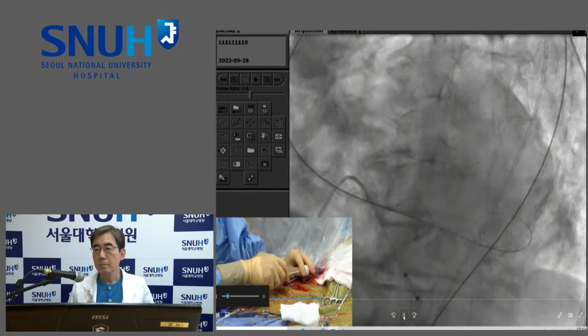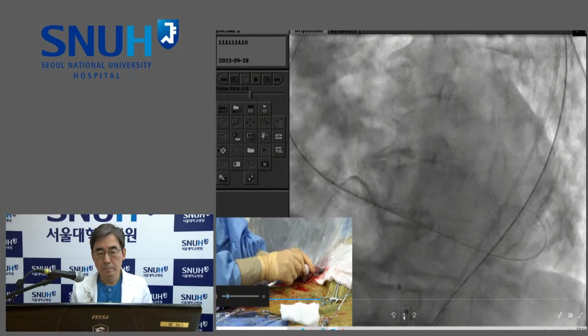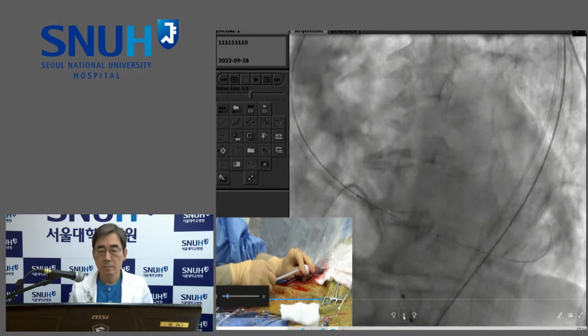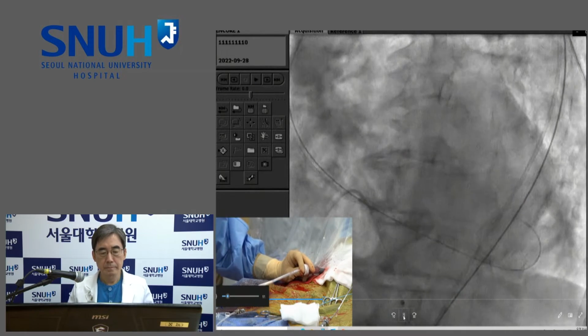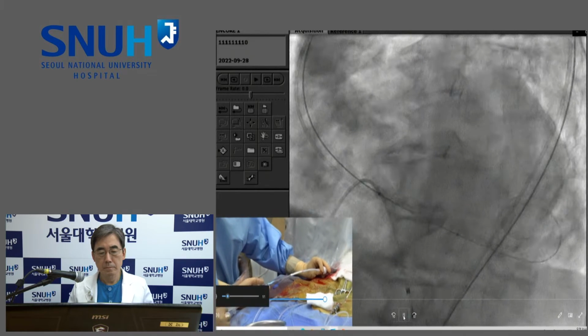Acro Neo has just arrived in Korea. Dr. Ashida, do you have experience of Acro Neo? We don't hear. Probably no. Right. So we can see they're pre-dilating, right?